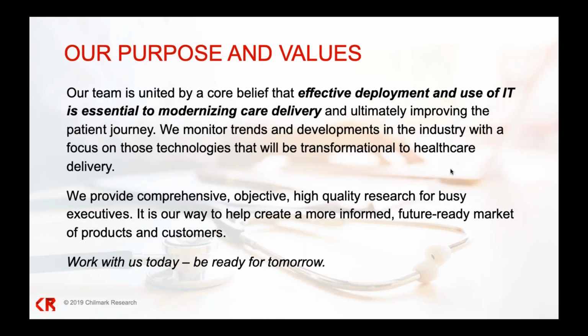Next, I'd like to introduce Chomark Research. As an analyst firm, we are united by a core belief that effective deployment and use of health IT is essential to modernizing care delivery and ultimately improving the patient journey. We monitor trends and developments in the industry with a focus on those technologies that will be transformational to healthcare delivery. We provide comprehensive, objective, high-quality research for busy executives. It's our way to help create a more informed, future-ready market of products and consumers.